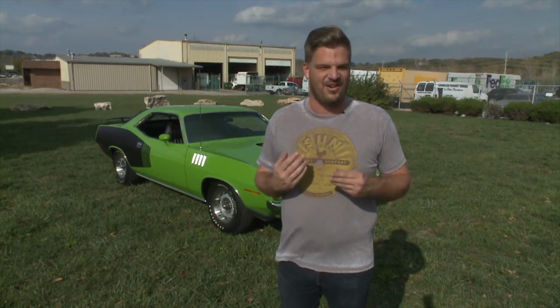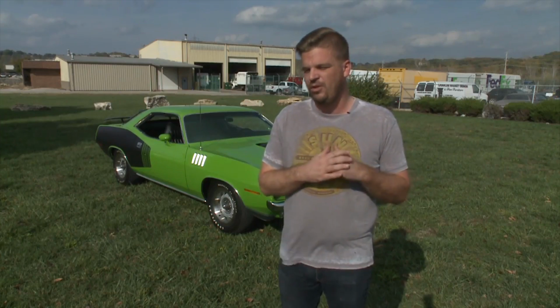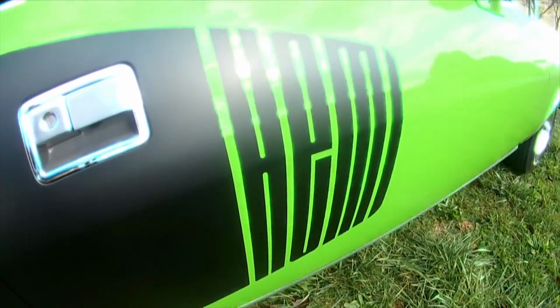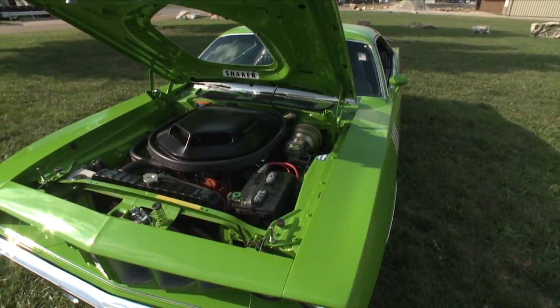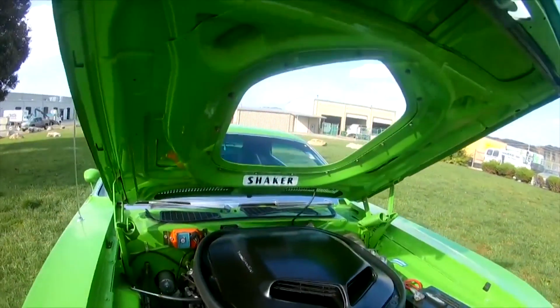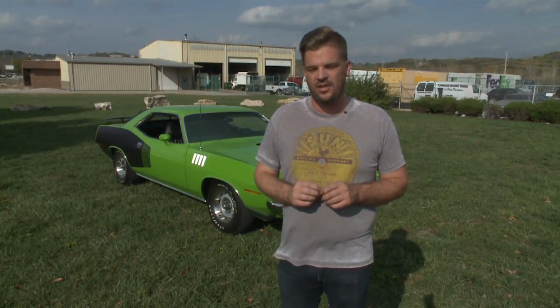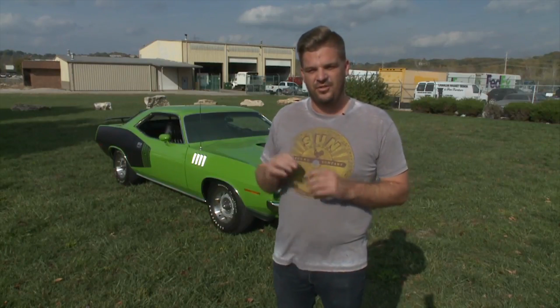Called us up saying, hey, Mark and Scott, I know you guys can sell this kind of car. It's an awesome car. He bought it from a gentleman that restored it about 10 years ago and did a full correct restoration. This car is not a real Cuda 1971 Hemi 4-speed car. They only made about 108 of those cars, and a real one's fetching anywhere from $250 to $500,000 in today's market. They're very sought after cars, but this one is an absolute correct tribute.